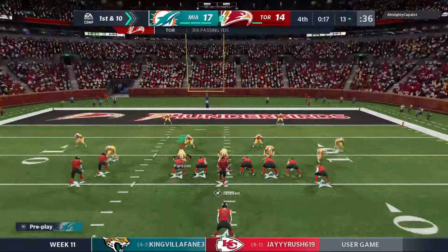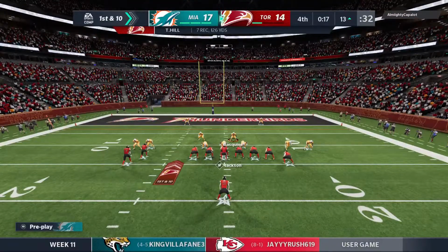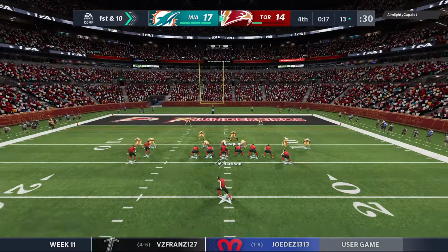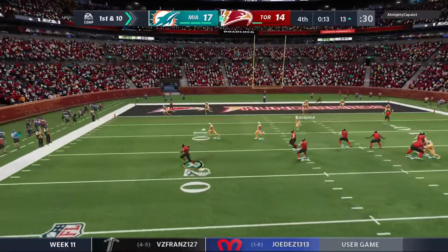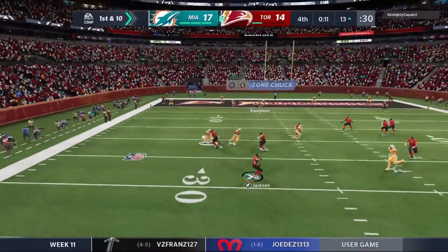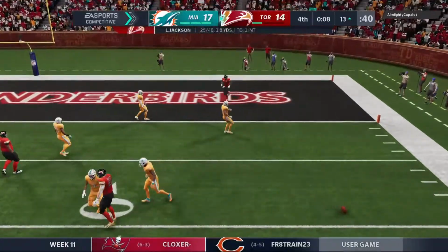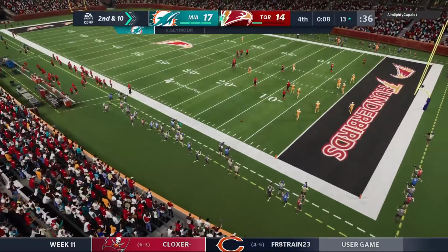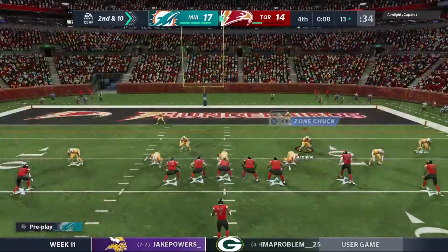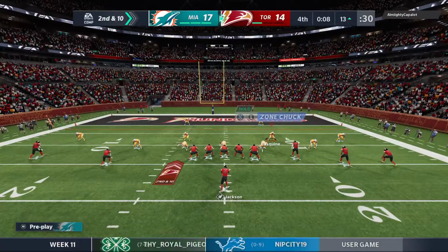19 yards there on the catch and run. From the 13 now, they work on 1st and 10. 1st and 10 at the 13-yard line. From the red zone now, they'll look to throw. Buying time to his left. Incomplete. And we're down to 8 seconds now. An incomplete pass on 1st down. That leads to a 2nd and 10.